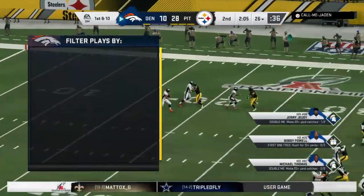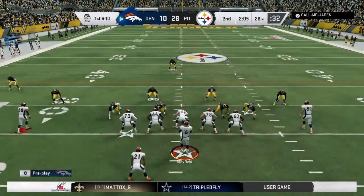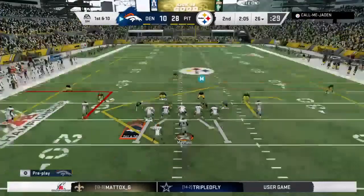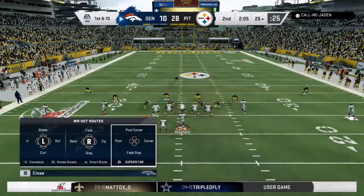At their own 26-yard line. The Broncos onto the field, ready to start their next drive. I guess they have to feel a little gratified to at least get on the board last time, but still work to do. No doubt about it.